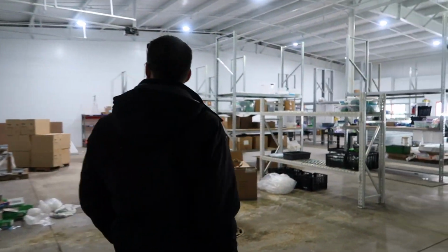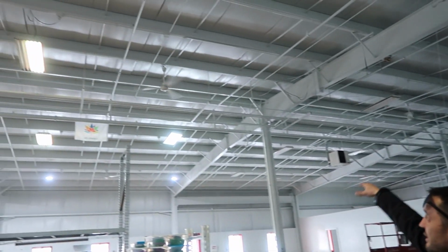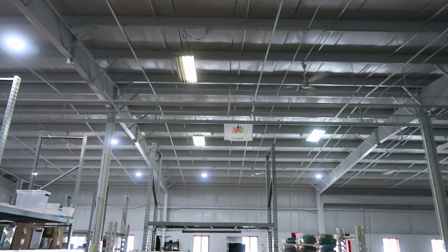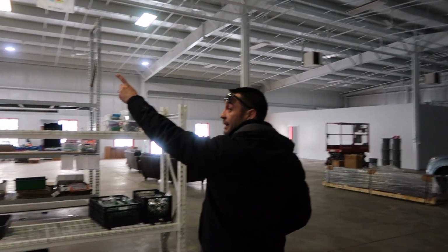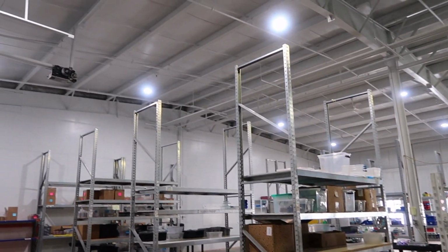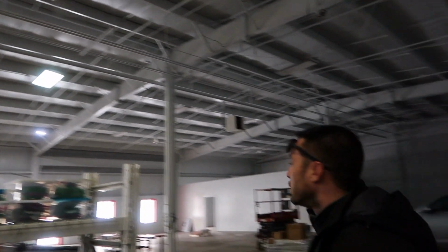Alright, looking good. As you can see, all the trusses and everything up top were red in the past. A lot of dust on the ceilings. You can tell the difference. We've upgraded the LED lights on the left-hand bay here compared to the right-hand bay, which we still will be replacing as time goes on.